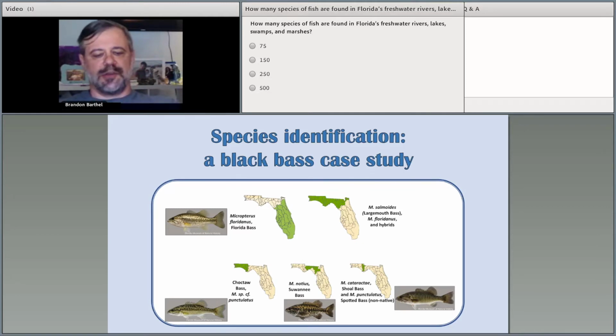All right, so I'm going to show you how genetics can be used to identify different species, and I'm going to be using an example that involves black bass. Black bass are a group of freshwater fish that are very popular because people like to fish for them. And there are lots of black bass anglers across the country, and many of them are in Florida as well. And there are six different black bass species that exist in Florida.